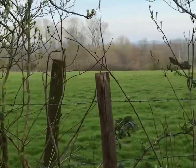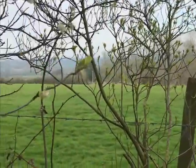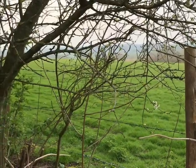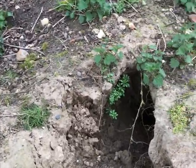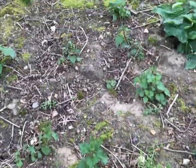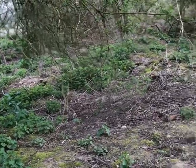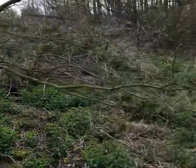The scenery is nice. If you look that way, that's overlooking the Weald of Kent. There's so much out there, it's just knowing where it is. A few rabbit holes there, look. Normally rabbit holes are good because they dig things out, but there's nothing lying on the surface, so we'll go this way.